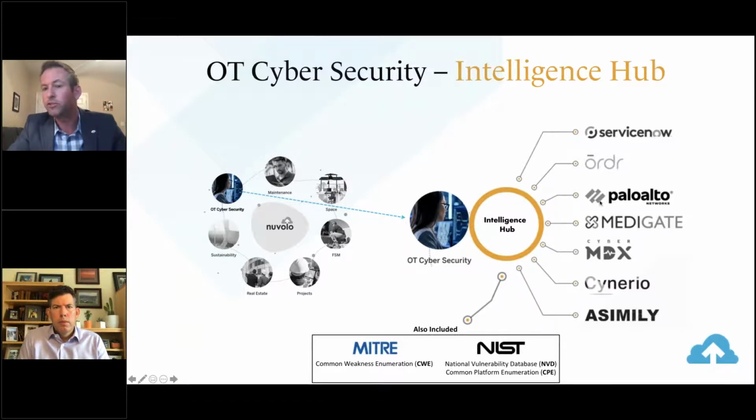We also have data feeds if you are at a level 1 or at a level 0 and don't have one of these solutions. We also have pre-built data feeds from MITRE and NIST, so that basically you have a pre-built set of vulnerability data as a starting point if you're early in this process. So we have levels that we can provide to you depending on where you're at in your maturity curve.